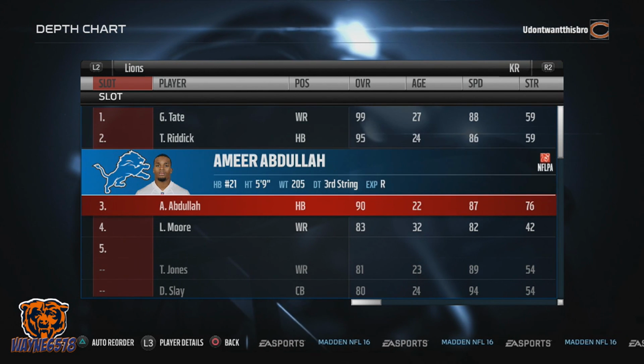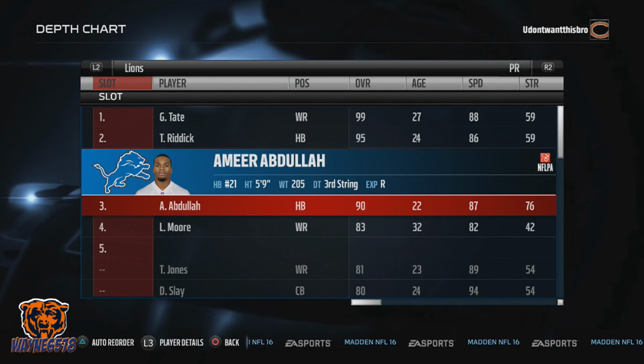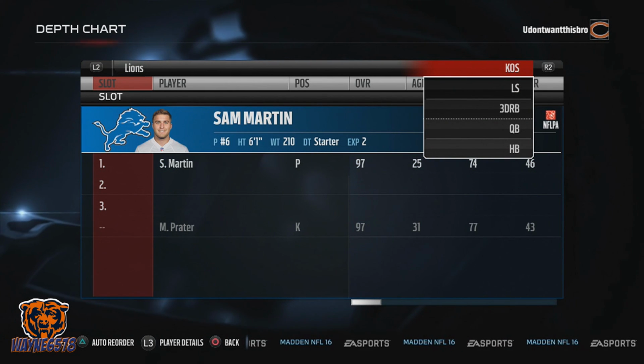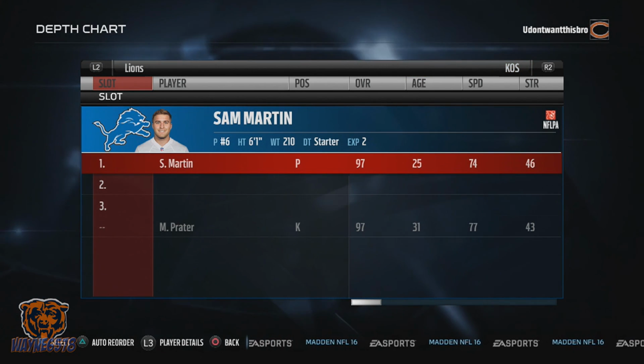I like T. Riddick, Abdullah, and Lance Moore out there. And in a punt return, I got Golden Tate again, T. Riddick, Abdullah, and Moore. So just remember, when you put these guys in on offense, if you're using him as a punt returner, he will be a little tired. So pay attention to that, but it really shouldn't matter.